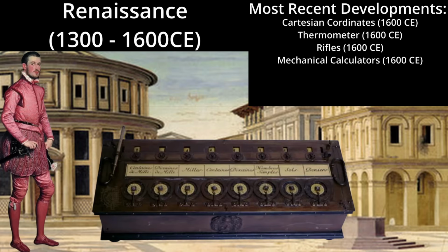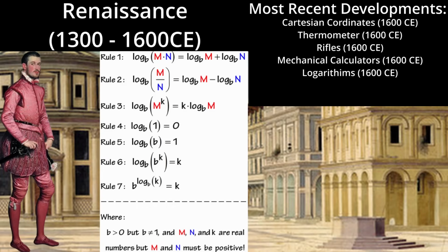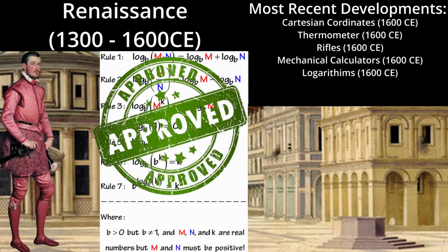Mechanical calculators start being used, so mathematicians don't need to do everything by hand. And logarithms are invented, which you're probably expecting me to make fun of, but you know what? They get the NiteFocus stamp of approval. Logarithms aren't actually that bad.